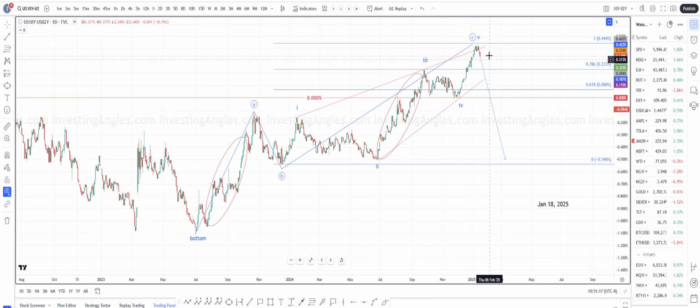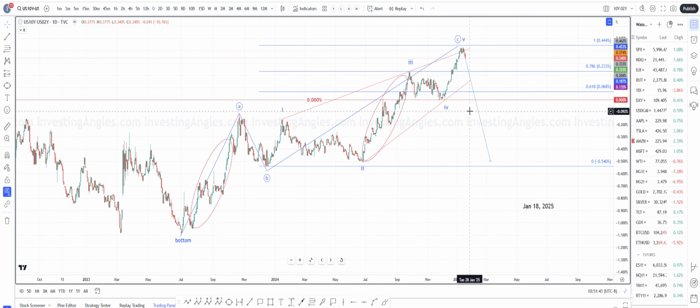And if this diagonal is confirmed technically, I would say another few moves down, below the top of wave 3, we would be expecting it to move towards minus 0.54 or something. This is the origin of the diagonal, and obviously it will be a negative spread again sometime later this year.